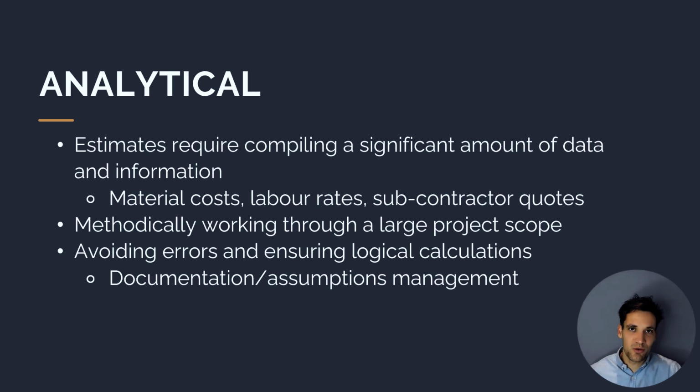You need to be able to track what you're doing, document your assumptions, and at some point you'll have to explain to management how you've arrived at this figure. So great estimators can analytically work through a problem. They avoid errors, they make logical calculations, and they clearly document their assumptions and the methodology they use to create the estimate.